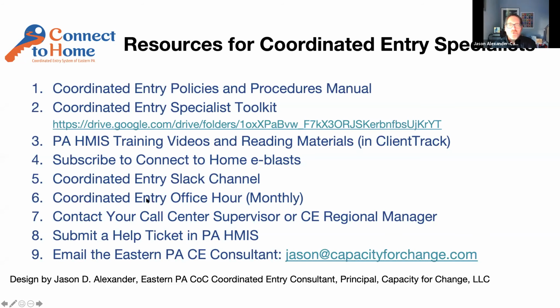We have our office hours. They have previously been twice a month. They're probably moving to monthly, but they'll be a little bit longer. And like today, they should typically start now with some sort of overview or refresher or new information that are applicable to all coordinated entry users, before moving into an open Q&A. That'll be the new format moving forward.